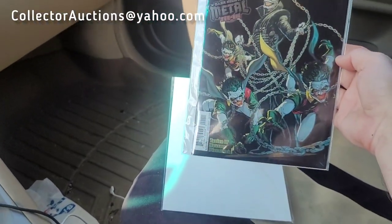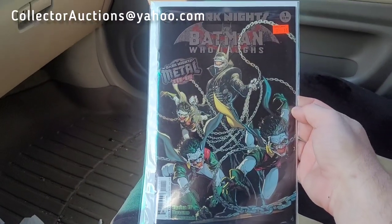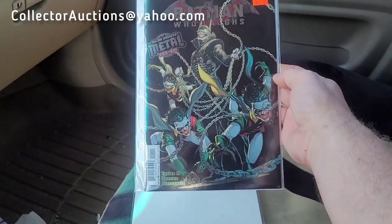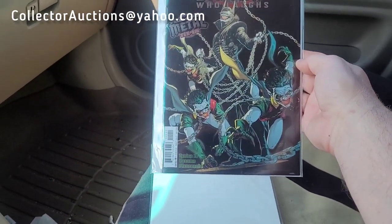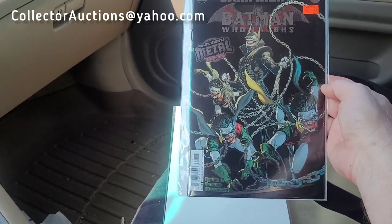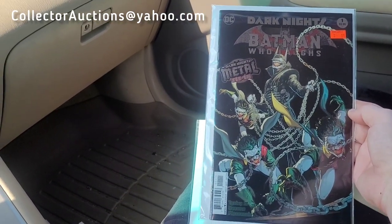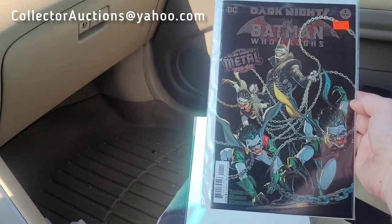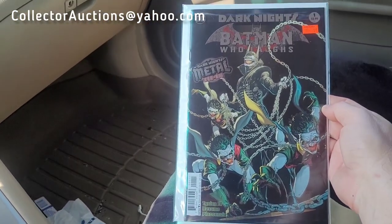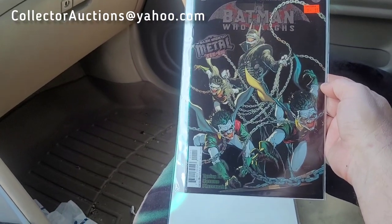This is Dark Knights: The Batman Who Laughs. And I saw this image on the internet when this book came out, and I was like, holy crap, what is that? This image right here, that cover image right here, that's what got me back into buying Batman and, well, mostly Batman. I still didn't get back into buying any Superman or anything, but this is what kind of got me back into buying DC Comics for the most part again.